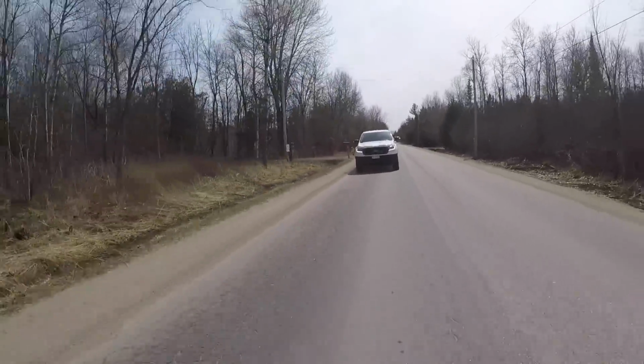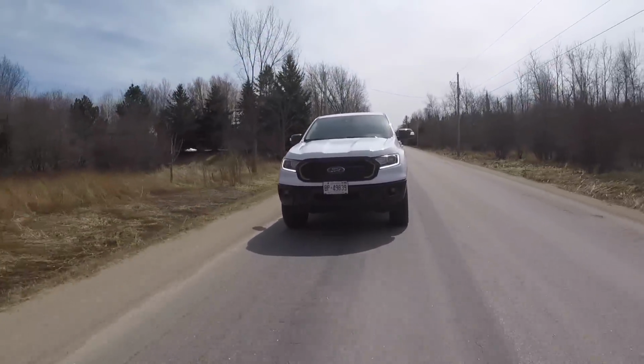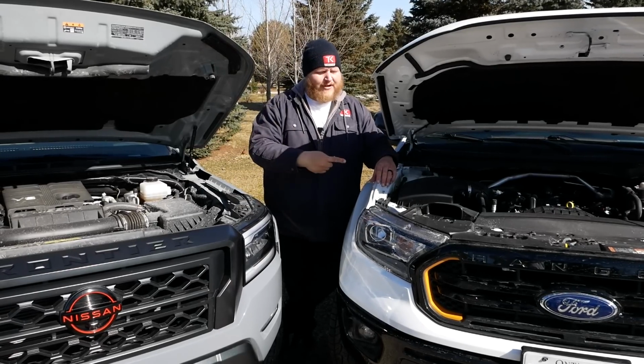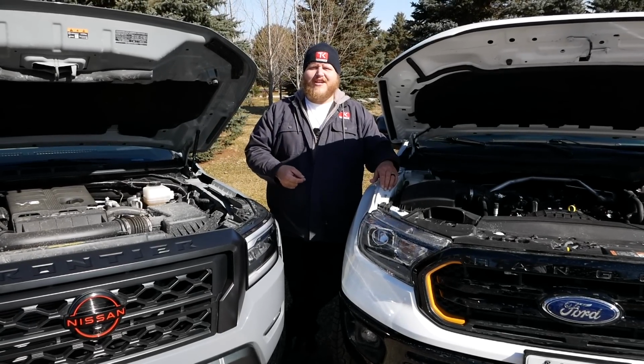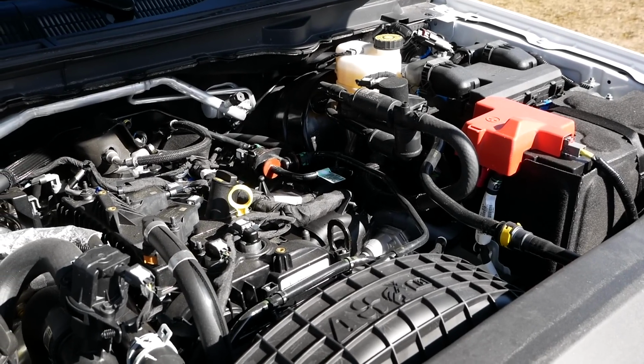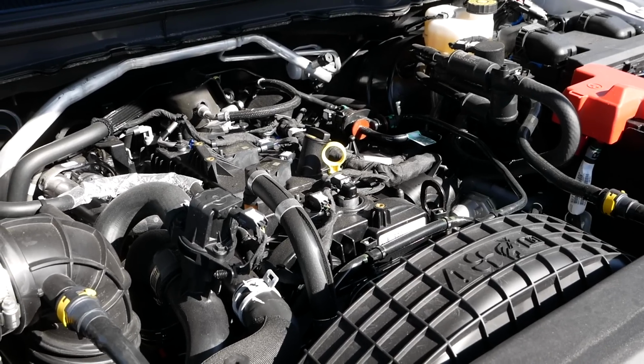Let's start by talking about the powertrains, and both of these brands only offer one powertrain in these midsize trucks. So over here in the Ranger, we have a turbocharged inline 4-cylinder engine that's making 270 horsepower, 310 pound-feet of torque, and it's sent through a 10-speed automatic.